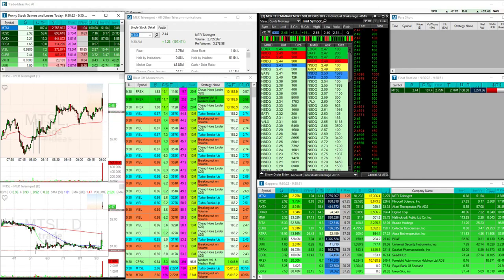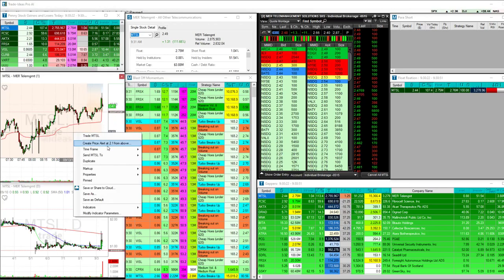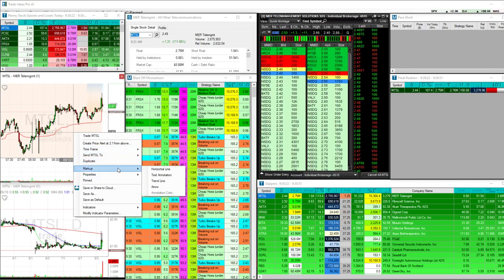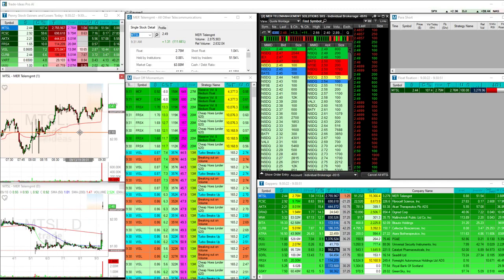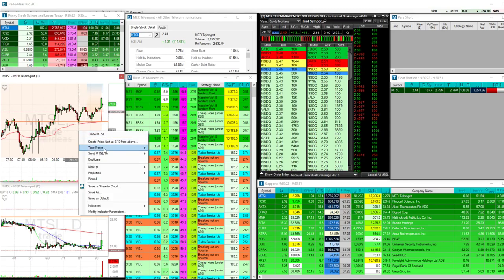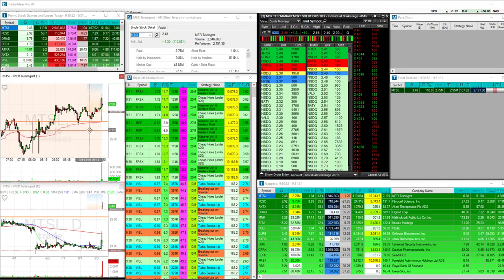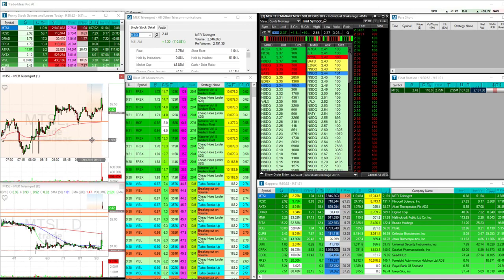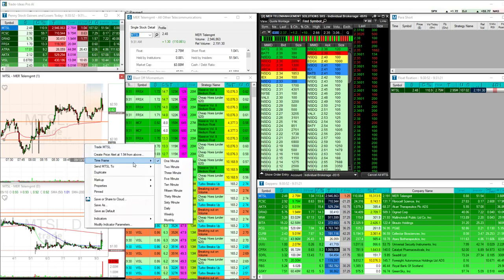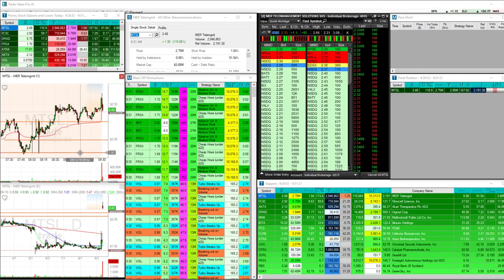So let's see, we do have support right here, right around this 225 line. So we have a 225 line, a $2 line, and a 180 line. So let's map this up. We'll map up 225, mark up 2, and then we'll mark up our backside line. So below 180, no longer in play for a long.